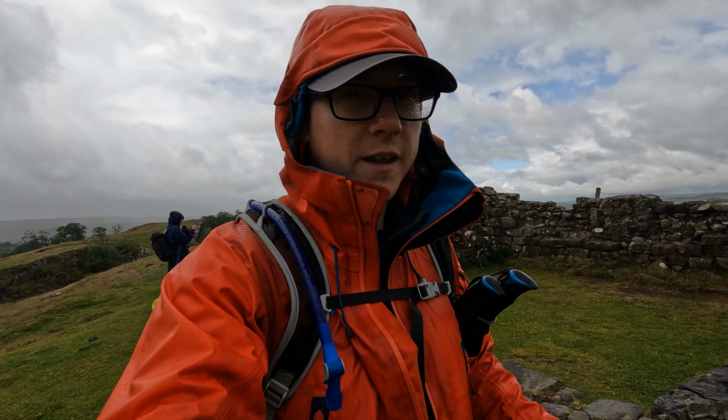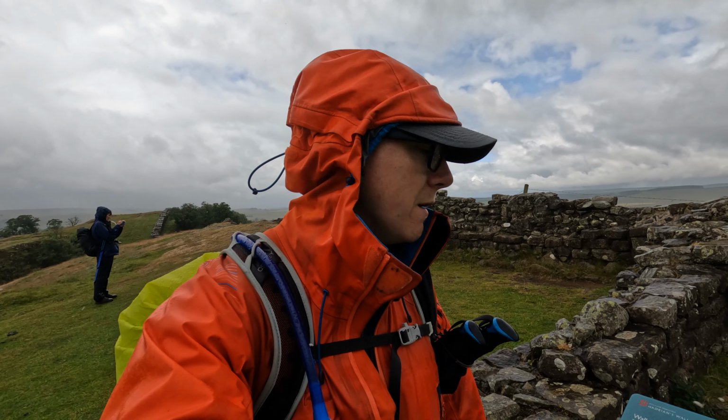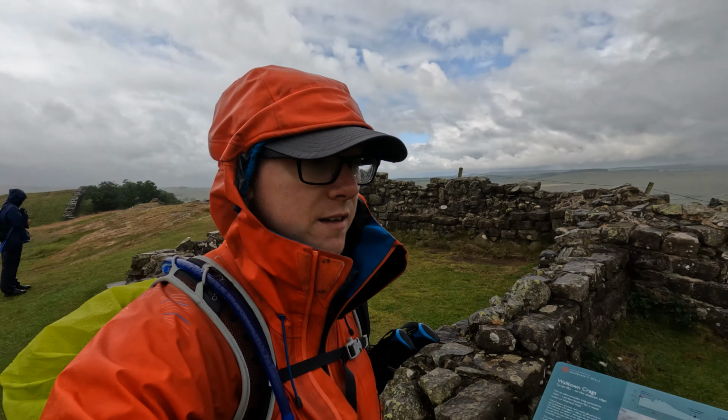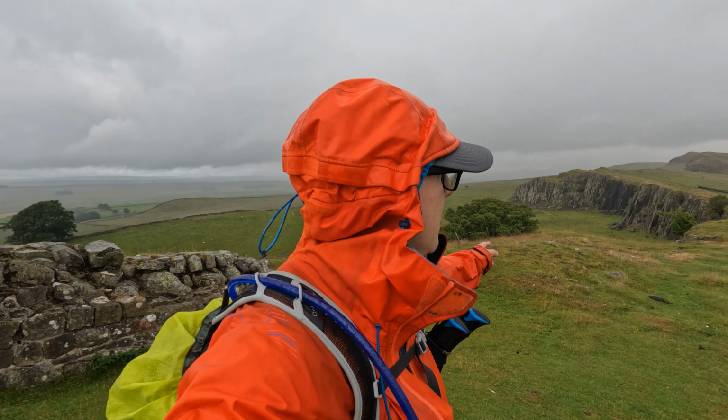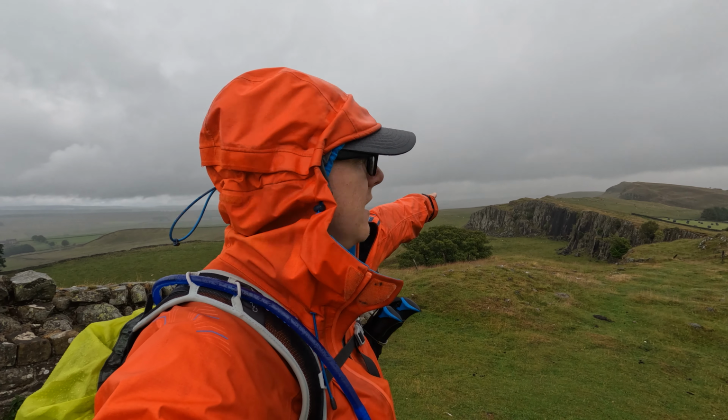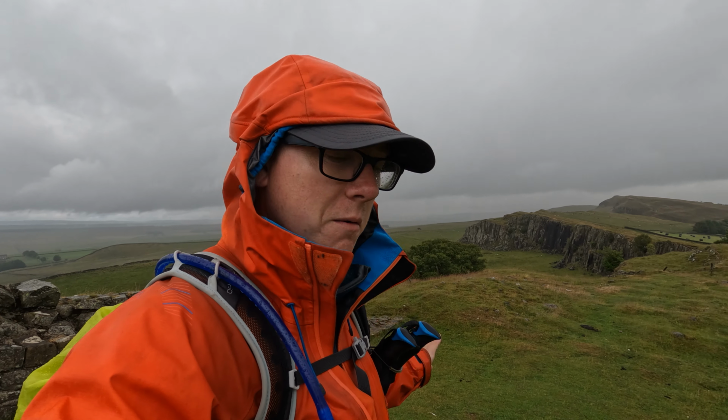So the rain's really come in again, which is really annoying, but we're here at Walltown Crags, and this is turret 45A, and the wall lovely alongside. It actually stops just here because there's a massive quarry, and it looks like they probably quarried this out, not knowing that Hadrian's Wall ran along the top several hundred years ago, and on the other side we were standing, you could actually see where it would have connected.